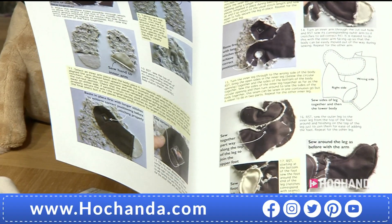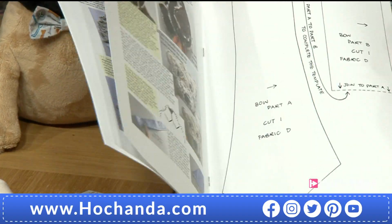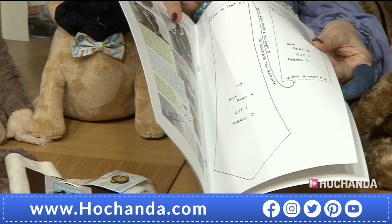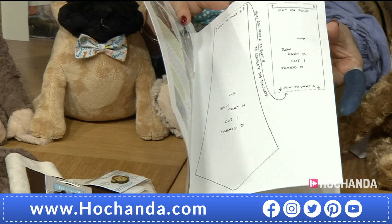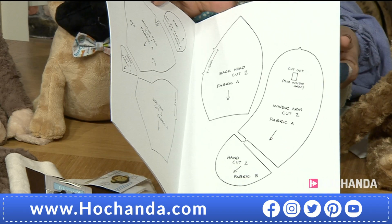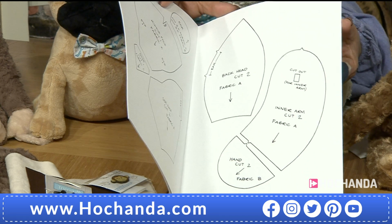A ballpoint needle is not essential, but a ballpoint needle in size about 14 is a great needle to use for making these. Although I'll be honest, I often just use a regular machine needle. You might have one of those. It's kind of like a stretch needle as well, so if you've been stitching any sweatshirts or t-shirts and things like that.